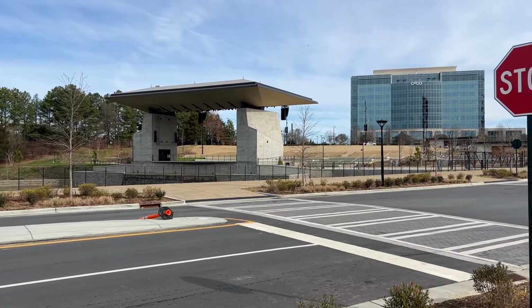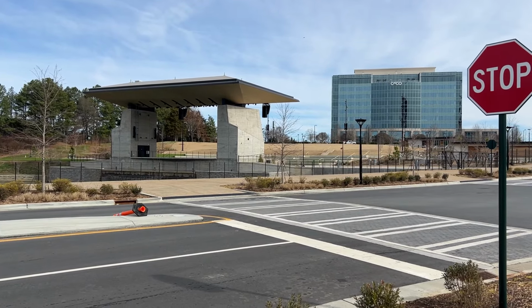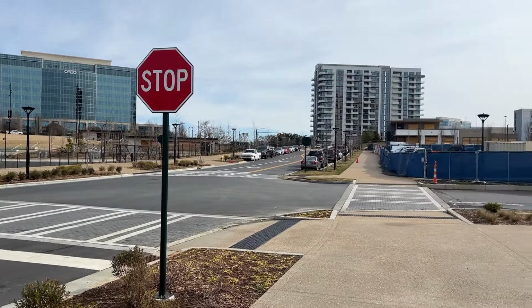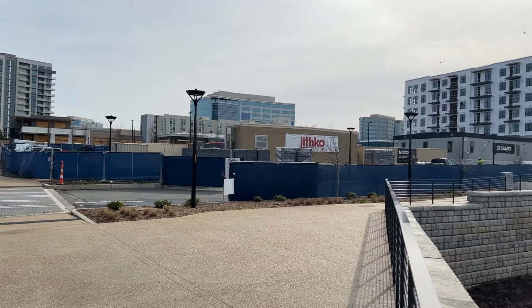That's already open. They've had some concerts there. 3,500 people can attend these concerts. It's very walkable. It's just going to be one of those tremendous places in Charlotte, but this is the modern that mixes with what we've already shown you as some of the historic area around Charlotte.